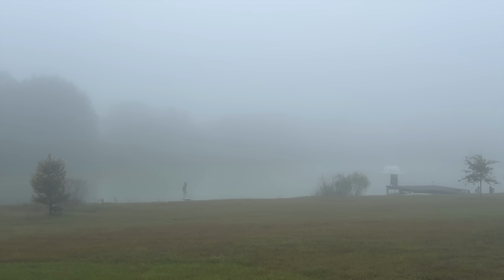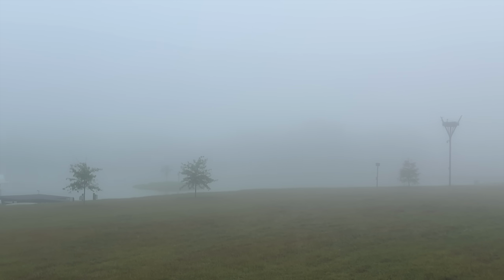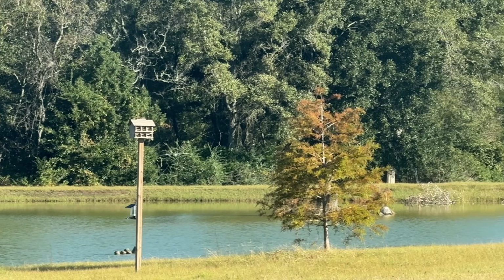And you know what comes after the rains? And that's fog. This is about as foggy as I've ever seen it out here at the pond. It's a big white blanket of fog that even keeps you from seeing all the way across the pond. But you know there's one of them out there waiting on the sun to come out and burn it off. And that's the bald eagle.